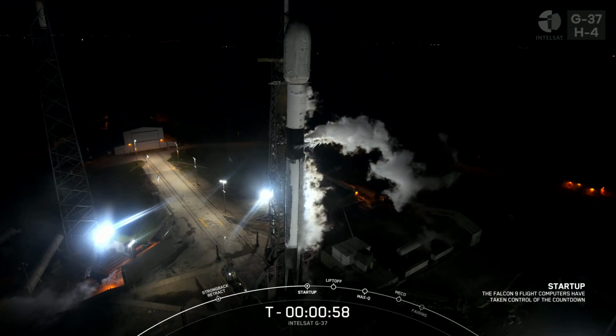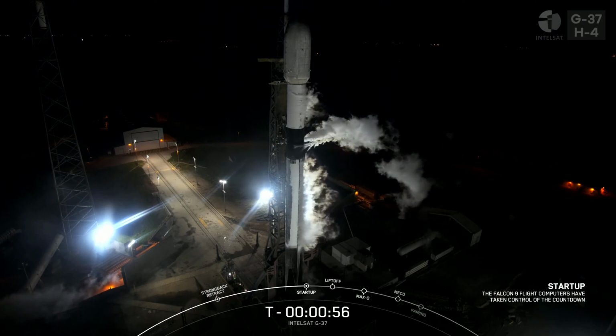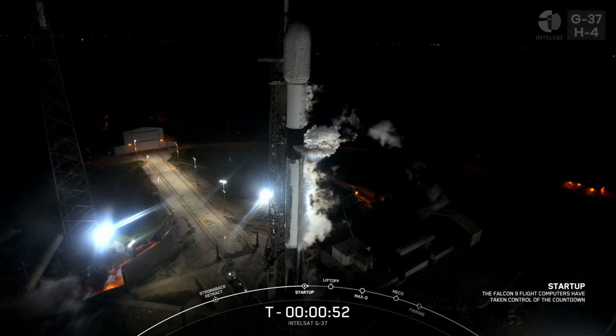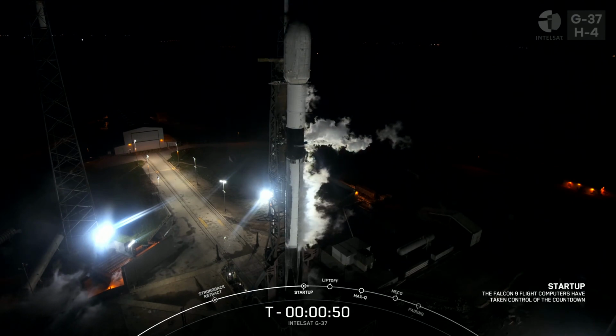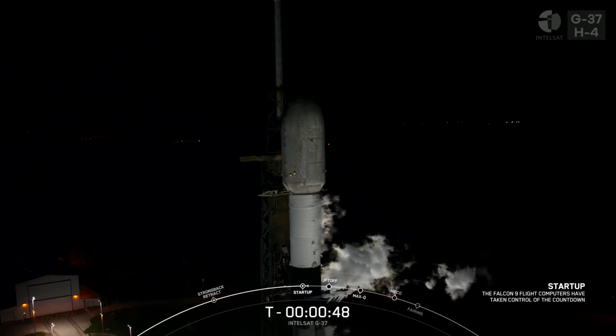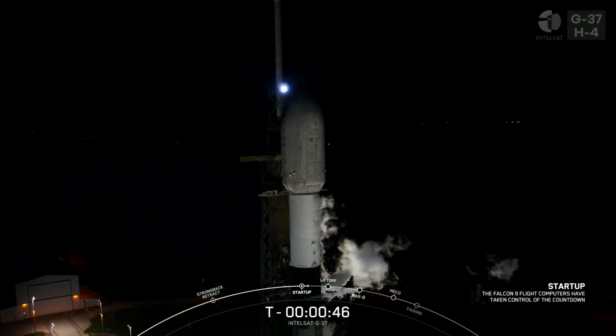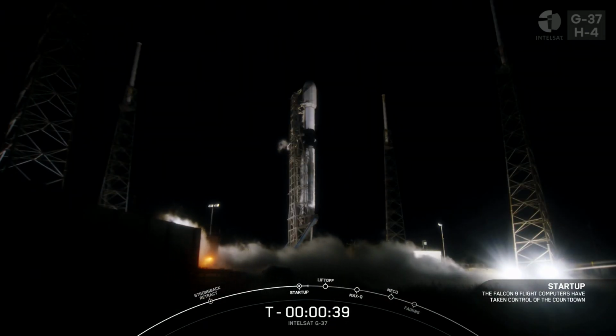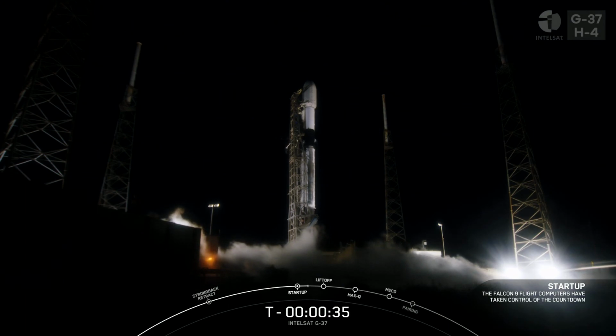Falcon 9 is in startup. As we just heard, Falcon 9 is in startup, which means the vehicle's internal flight computers have now taken over control of the launch countdown. SpaceX launch director, go for launch. And there we go, folks, with the final go for launch from our launch director. All systems are go for launch of Falcon 9 with the Galaxy 37 Horizons 4 satellite.